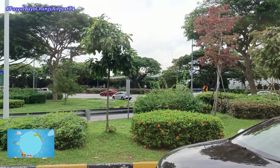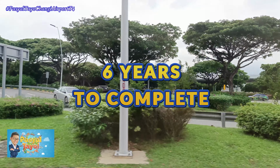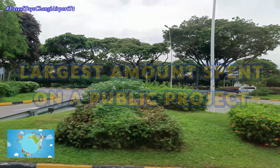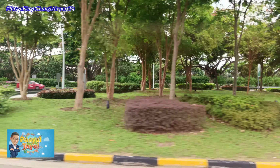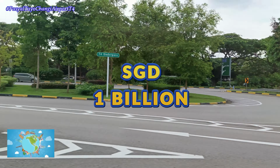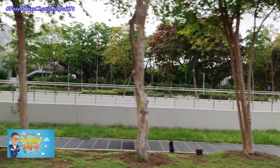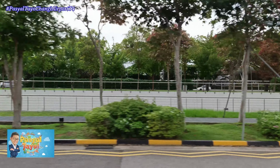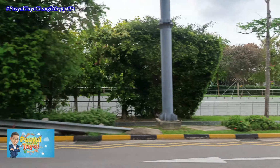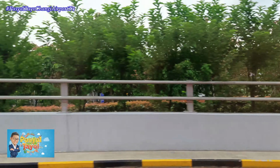Changi Airport was conceptualized in 1975, and it took 6 years to complete. It holds the largest amount Singapore spent on a public project at that time, with a cost of 1 billion Singapore dollars. After 5 decades of modernization, Changi has become the symbol of what an airport should be all about. This airport is loved by all ages, as traveling here gives you many experiences and activities to do that can last for at least a day.